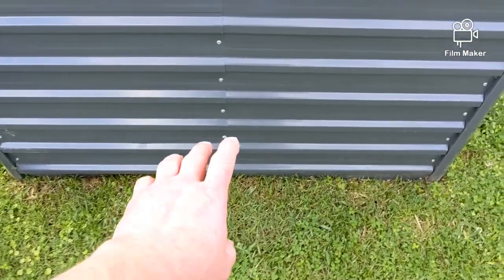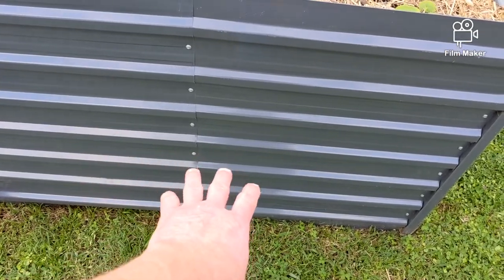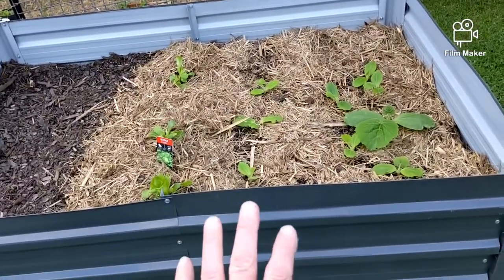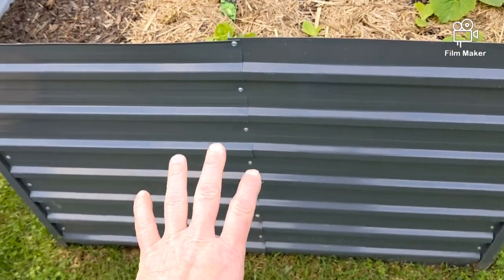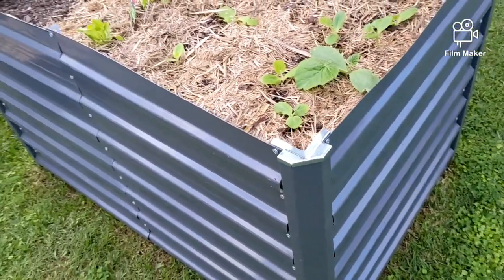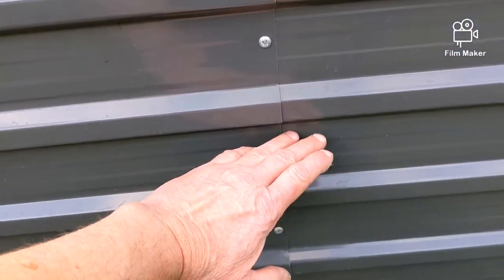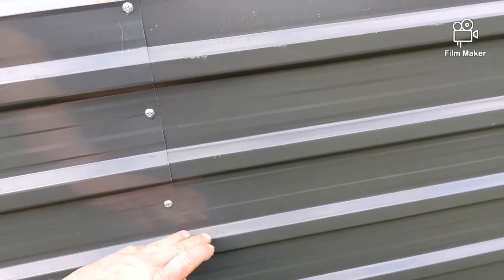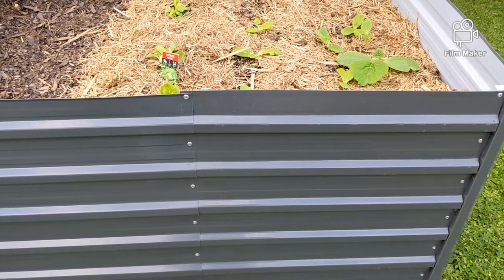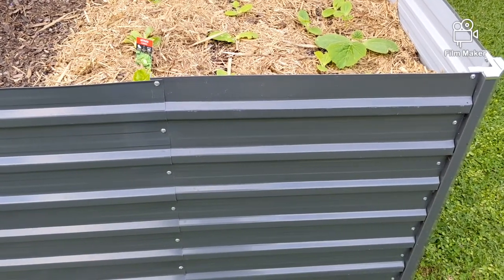Just to give you an idea, this bottom section has logs and bits of wood in it. And actually, this tree here, when we trimmed it, we took all the branches and all the leaves and we stuck them in there. And then on top of that, we put a whole bunch of grass clippings. And I put in bunches of cardboard just to fill it, basically. So up to about here, which is probably about half to two-thirds of the garden bed, is wood and cardboard and bits of tree and everything.